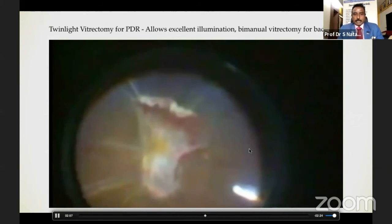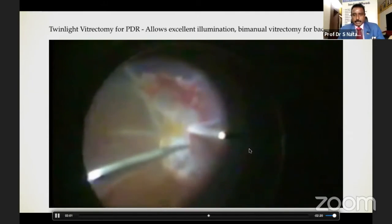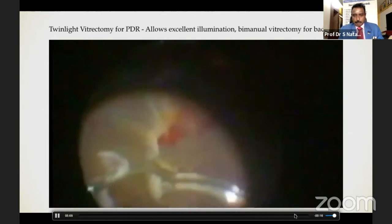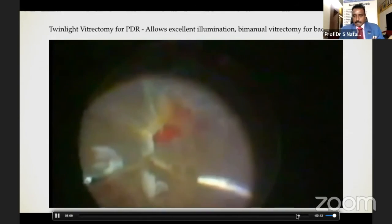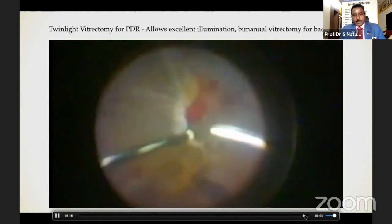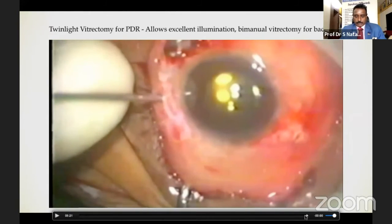And here is another bad traction retinal detachment, again using the same technique, catching the membrane and then removing it. Here you see the membranes are being removed, and most of the membrane is removed, and then you can use a PFCL and endolaser, and a PFCL air exchange. Many times in these sort of eyes, when the retina has been lifted for long, I prefer using the PFCL to flatten the retina, do the endolaser, and then do the air oil exchange.